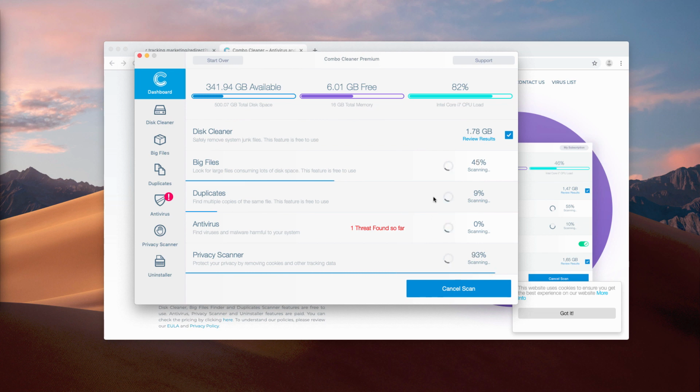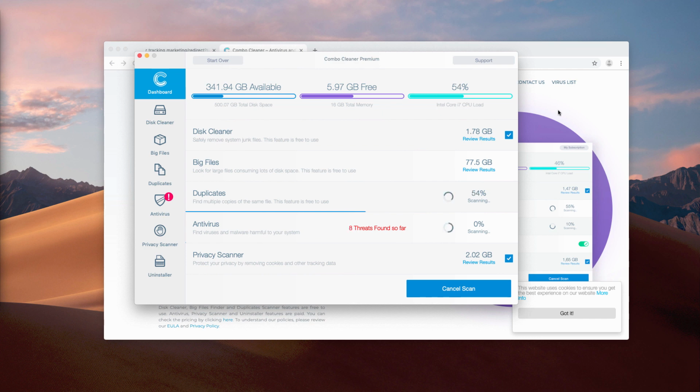with Combo Cleaner. The program will begin scanning your Mac for the presence of viruses, and it might be that some malicious items will be found right away. Combo Cleaner is not just a cleaner, it's also an antivirus for Mac, which may prevent malware from entering your Mac environment. So consider this program. I'm sure it will help you to boost the performance of your system and to protect your Mac computer from possible malware intrusion attempts.